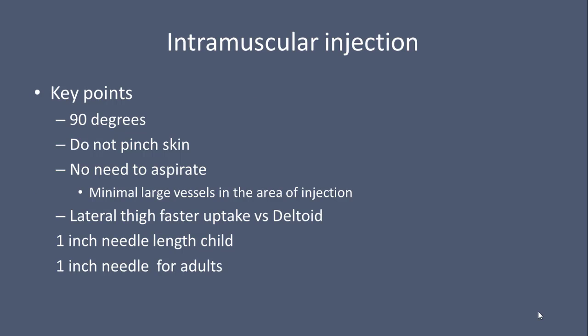The keys to giving an intramuscular injection. We want to give our injection at 90 degrees. We do not want to pinch the skin. That's only going to increase the chance that we're going to be further away from the muscle. There's no need to aspirate, as there are minimal large vessels in the area that we're injecting on the lateral thigh. Remember, the lateral thigh has a faster uptake versus the deltoid or your upper arm. That's why the injection should be in the lateral thigh. And we need a needle length to get epinephrine into the muscle. That's at least a 1-inch needle for the child and a 1-inch needle for the adult.